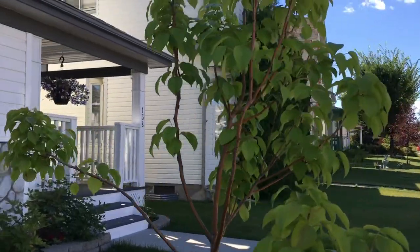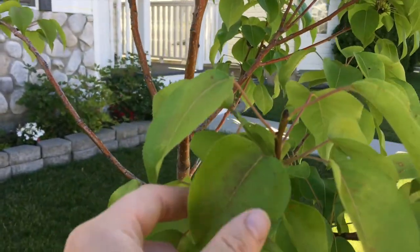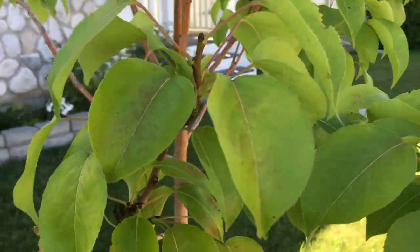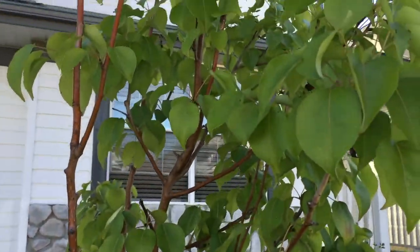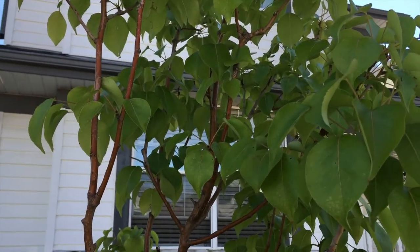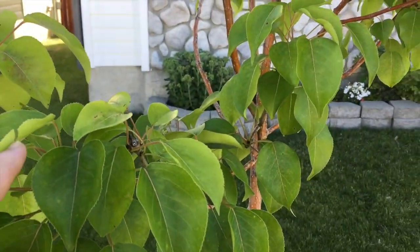I just wanted to show you our pear tree that we planted a couple years ago, and for some reason it never flowered this year, and I'm not sure why. I know our season was quite a bit later, so I'm not sure what's going on, but we have no flowers and no pears this year. So kind of waiting to see. It's pretty late in the season. Nothing's really going to grow, I don't think. But if anyone knows what causes pear trees not to bloom, I would love to know.